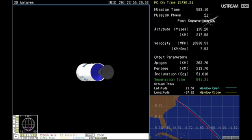Oh, wait, Cygnus still has a lot to do. So Cygnus will actually, in about an hour and a half from now, start their initial systems checkout. They're going to deploy their solar arrays. That's really a cool sight.